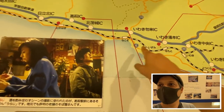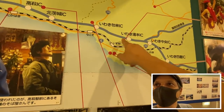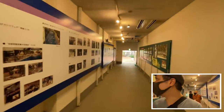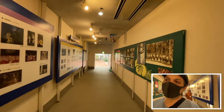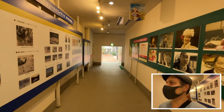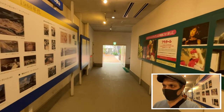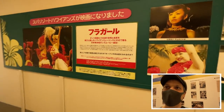Oh, right here. Hawaiians is off of the Iwaki-Yumoto interchange. So it wasn't too impacted by the, there's like part of the mining culture there. It wasn't too impacted by it, but they did shut down for 7 months after the Great Tohoku Earthquake and Tsunami. And the Hawaiian troupe at that time, they were touring around Japan, the Hula Girls.